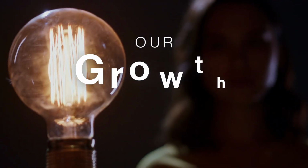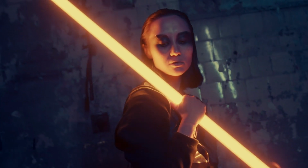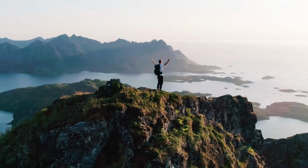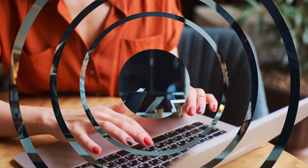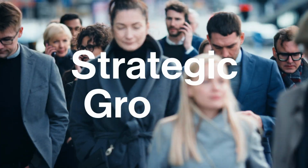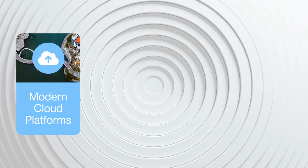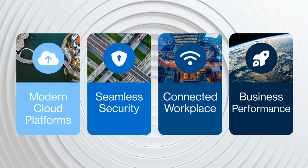Our growth mindset and our drive to innovate permeates through everything we do. That's why we've zeroed in on key growth solutions to help maximize customer success, not only for today, but for the future to come. Introducing our Global Cloud Growth Solutions, focused areas that drive optimized business outcomes and strategic growth for businesses, partners, and vendors alike. Receive deep expertise in modern cloud platforms, seamless security, connected workplace, and business performance.